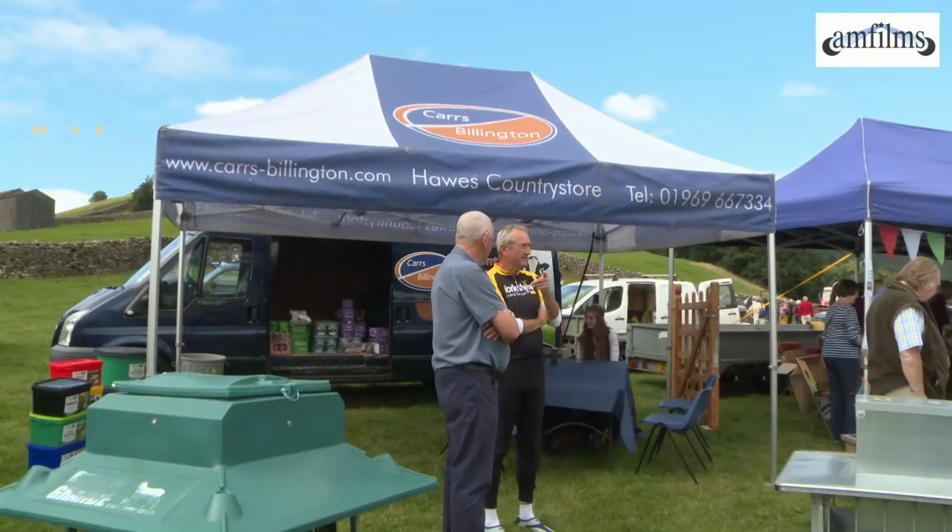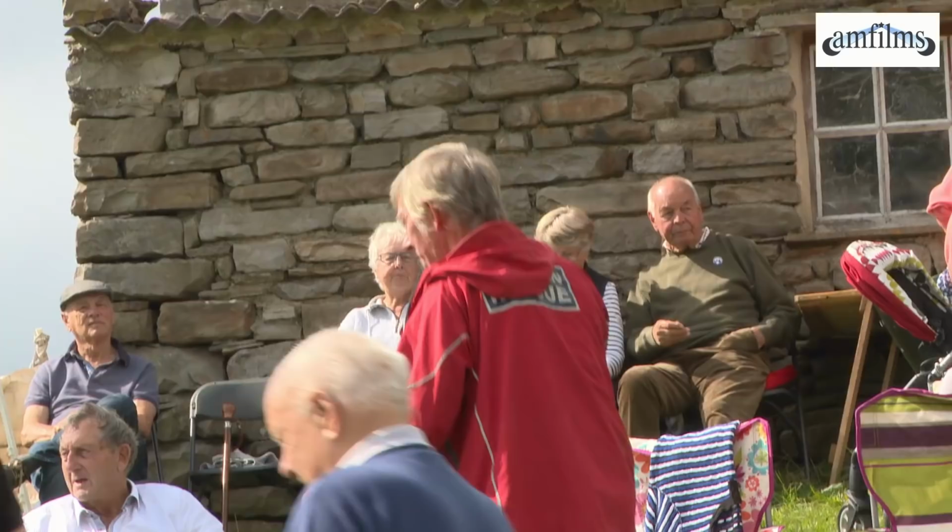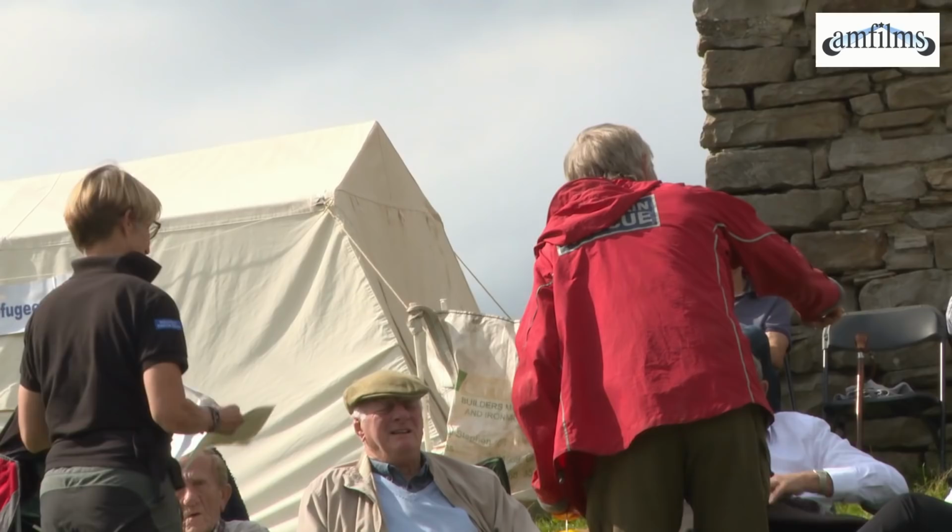Local businesses such as Cars Billington from Hawes are at the show also. Peter Rowe walks around extracting money from the show visitors for the Swaledale Mountain Rescue Team.